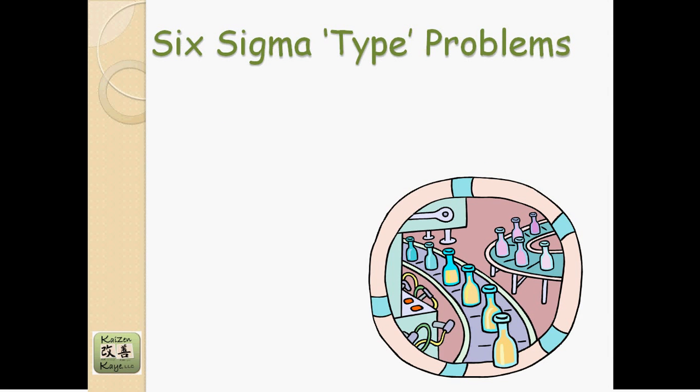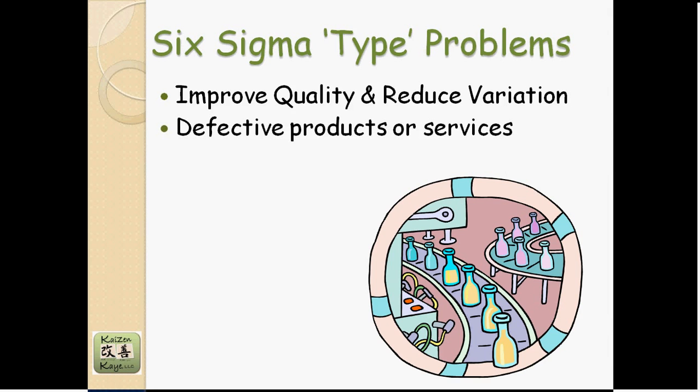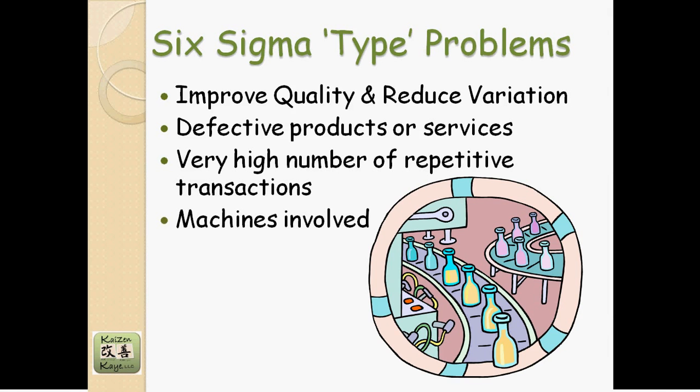Let's talk about Six Sigma first. Six Sigma is a statistical method of controlling a process. It includes some very technical language and relies heavily on math and statistics. Six Sigma is used to improve product quality and reduce variation in processes, products, or services as it strives to drive down defect levels to less than 4 defects per million opportunities to create a defect. Six Sigma is most effective in processes that are highly repetitive or where machines are involved in repetitive or continuous production.